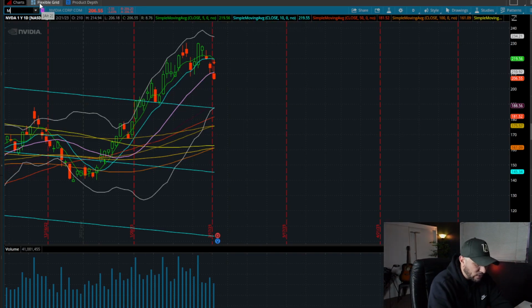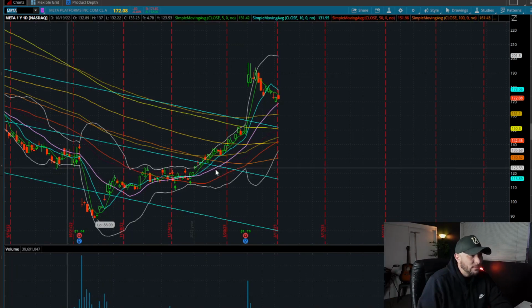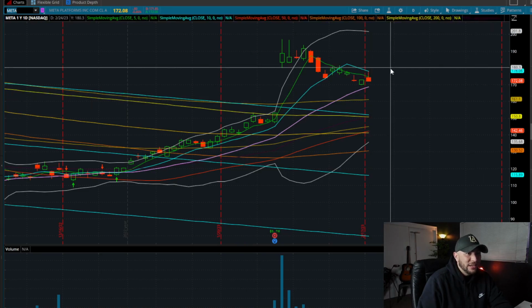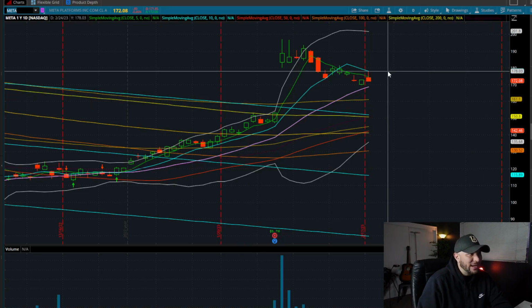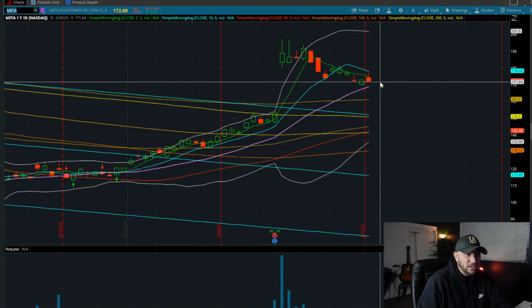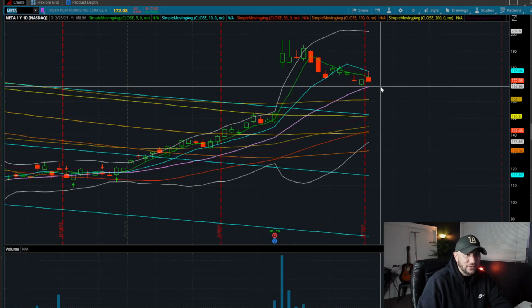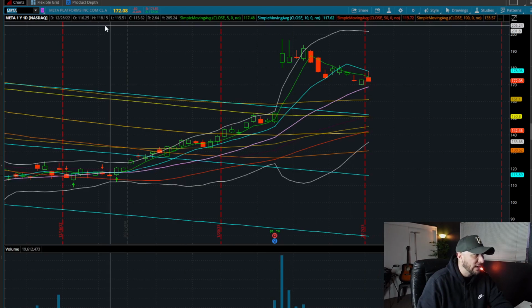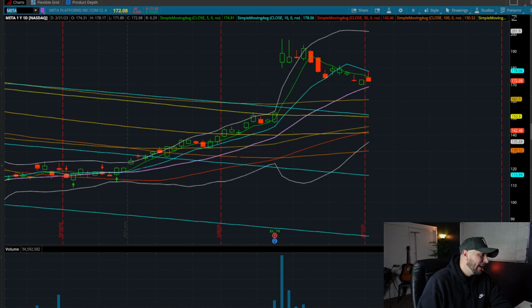What else do you guys want to look at? We could look at Meta. Meta has been really kind of a snoozer lately. In order for us to get long, we've got to get back over 178 again, confirm today's lows, 171.64. We have room down to 168. So you've got about $2, $2.50 there. Could be a little bit choppy. What else do we want to look at?